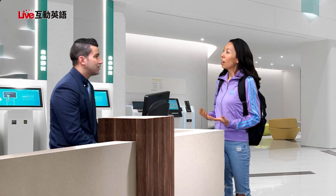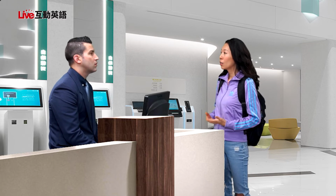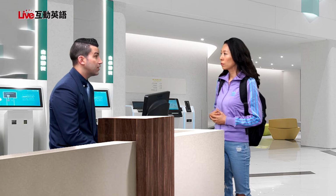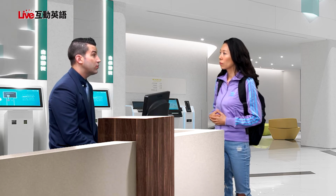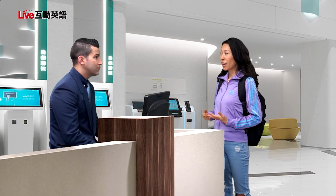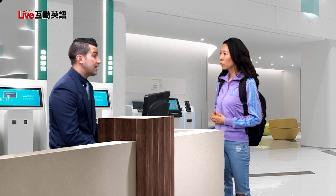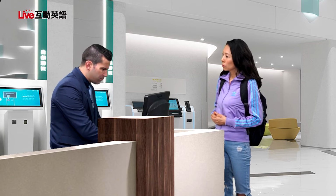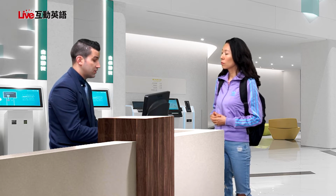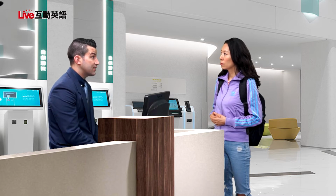Holly is at the bank. My parents want to send an international wire transfer to my checking account. What information will they need? They'll need the full name of the account holder, account number, branch number, SWIFT code, and routing number. I see. Are there any fees? And how long will I have to wait to receive the money? There are fees to both send and receive wire transfers. For international wire transfers, the fee is $15 to receive one. You can expect to receive the transfer within 3 to 5 business days.